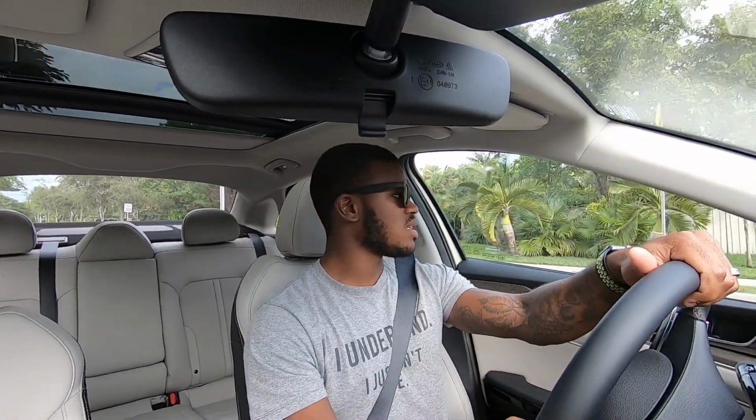I don't feel any vibrations from the steering or from the chassis, but this is a really good daily drive. You can definitely put your family in here and go on a long road trip. It has plenty of cargo in the trunk at 16 cubic feet of space.